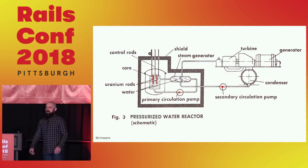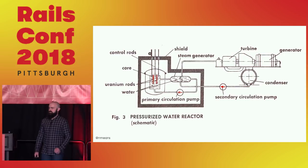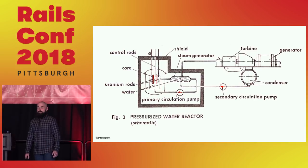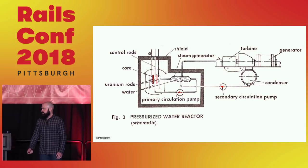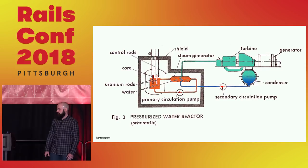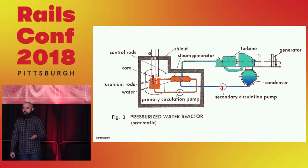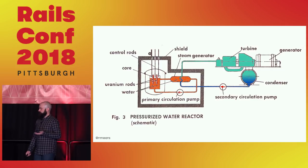There are two primary kinds of nuclear reactors in operation in the United States, the boiling water reactor and the pressurized water reactor. This is a pressurized water reactor because that's the kind that was in operation at Three Mile Island. So what makes it pressurized? Well, the components that I just walked you through are on two cooling loops, the primary loop in orange and the secondary loop in blue.